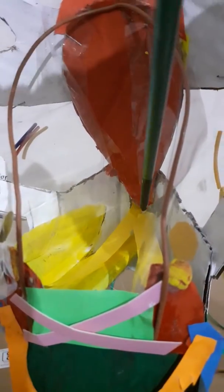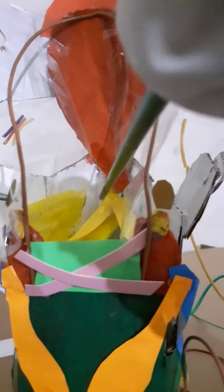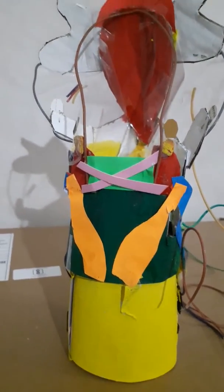Now what next? This one in yellow color is the thyroarytenoid. It connects anteriorly with the thyroid cartilage, in white color, and posteriorly with the arytenoid. So, thyroarytenoid muscle.